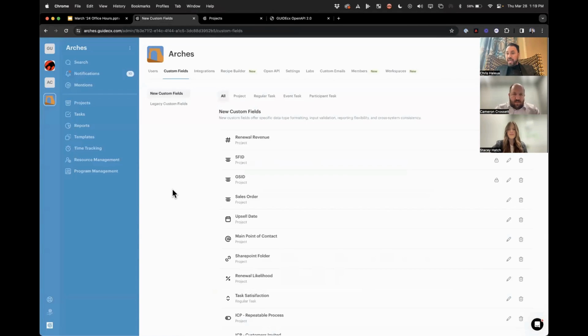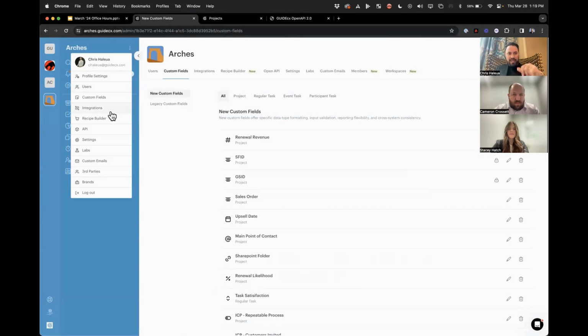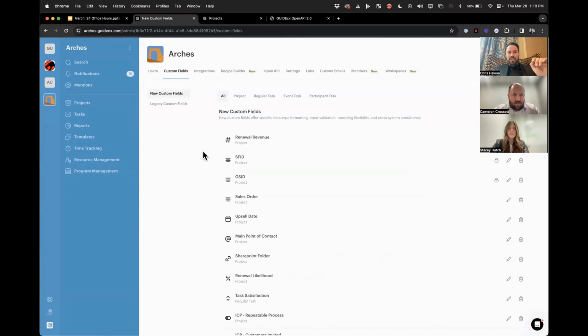And the way that you'll navigate to this is the same way that you have before. You'll just come up to this kind of triple dot kebab icon up in the top left. You'll still go to your custom fields, but now it's going to look dramatically different from the way that your legacy custom field menu used to. You can always go back to it if you want to, as we're getting used to this new world. But now we can see that we have project custom fields, regular task custom fields, event task custom fields, participant task custom fields.